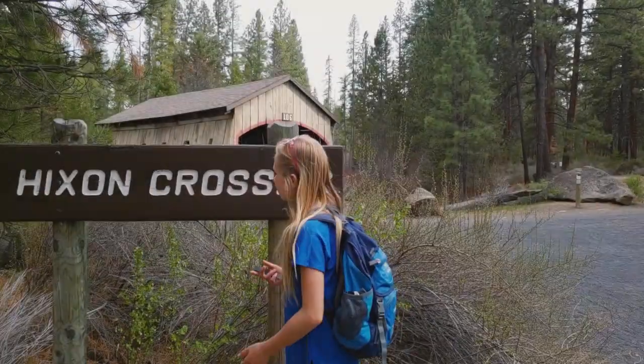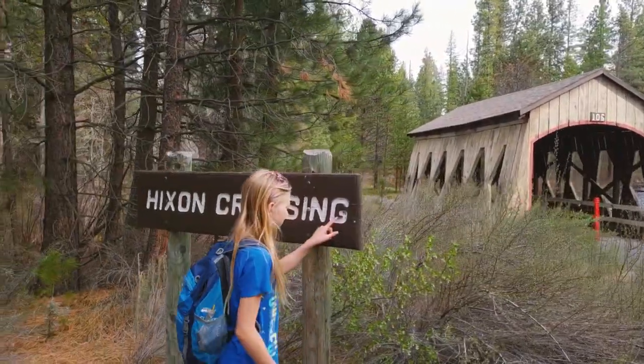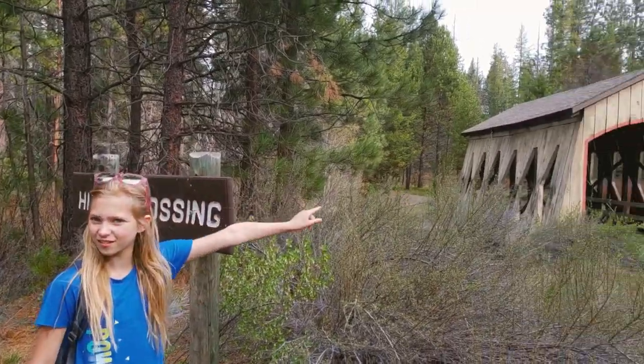Hey, where are we at? So this bridge is Hickson Crossing, like Shevlin Hickson.